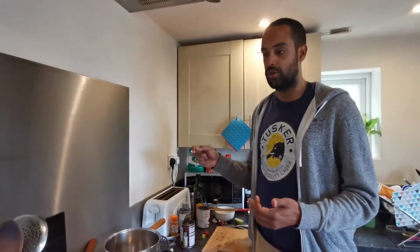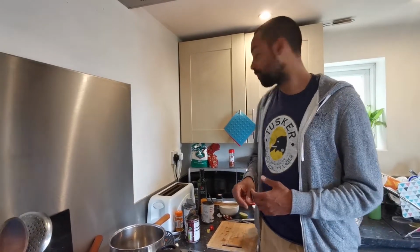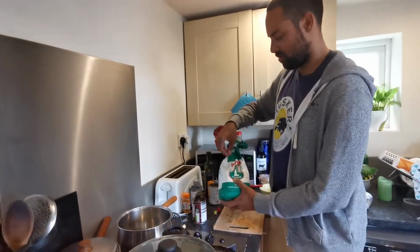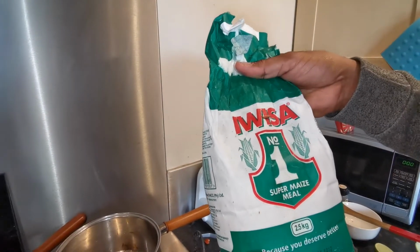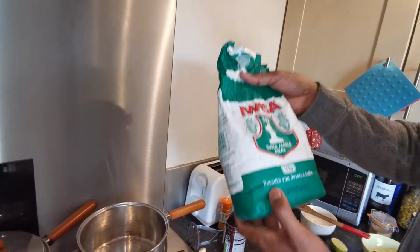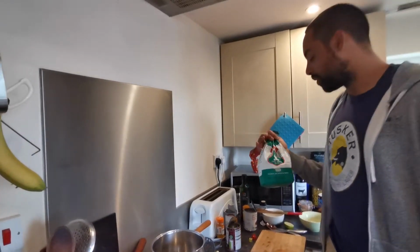Some countries use cassava flour or sorghum and all kinds of different flours. In Kenya we use maize flour. You can find this in most African, Caribbean, Asian shops in this country. This is the product that I use, the brand that I use, Iwisa. And yeah, because you deserve better, apparently. And it's always done the trick for me.